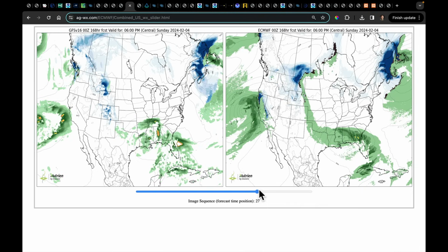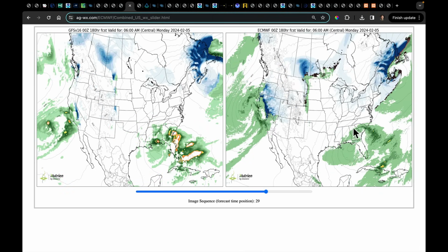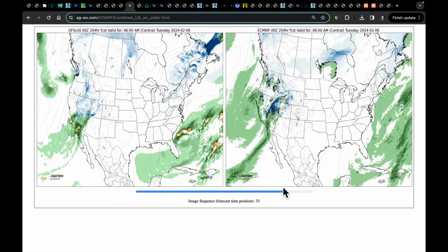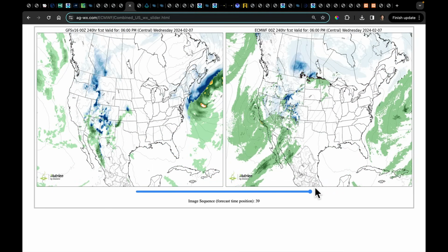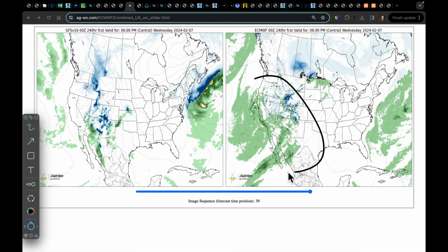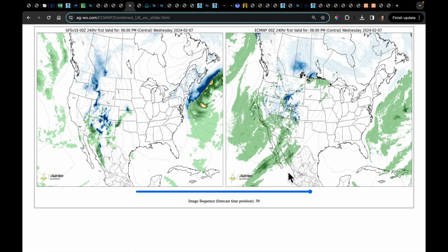You then see both models line it out and develop a low farther to the south, so it goes over parts of the southeast. And then as I keep playing it forward, maybe a little bit of light snow through parts of the Canadian prairie. I'm talking about right here early next week. But most of the action is going to be here. It's going to be west. It's going to be with the flow coming in from that extended piece of the jet.